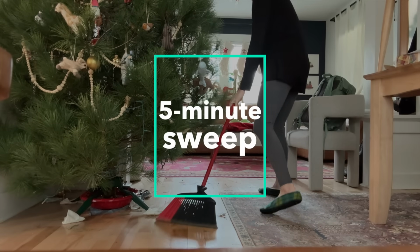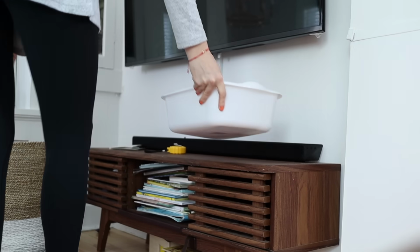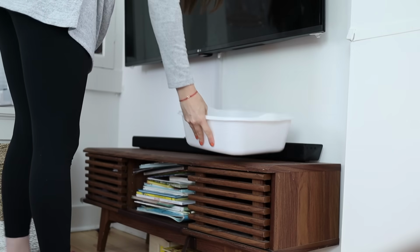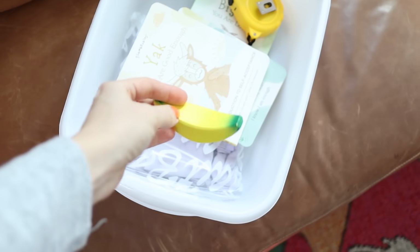Do a 5-minute sweep. This can be done a couple of ways. You can either grab a trash bag and do a 5-minute sweep of trash. You could do a bin and get things back to where they go. I do this a lot because we have an upstairs and a downstairs. Downstairs stuff ends up upstairs and upstairs stuff ends up downstairs. So I grab a bin and I will go through my entire downstairs grabbing stuff that belongs upstairs so I can take it up, or vice versa.